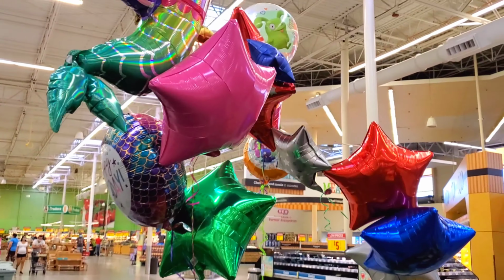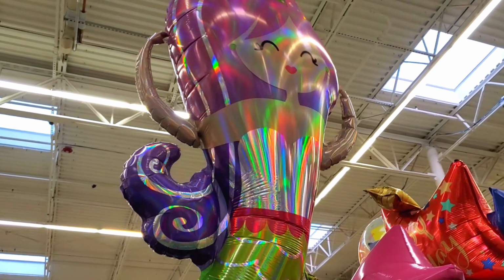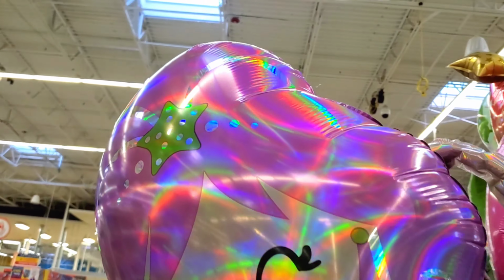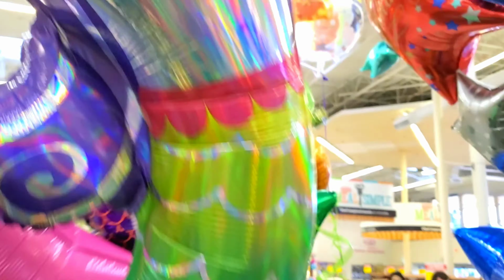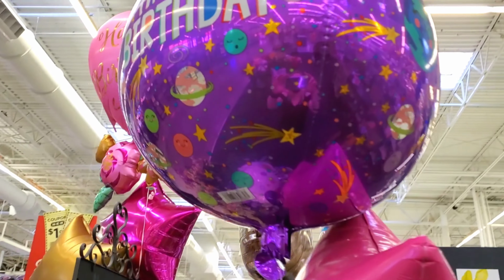Oh my God. All right guys, here is an awesome holographic mermaid balloon. This one is gigantic. This one's 22 also. Look, she has a little starfish in her hair. This one's also 22? Mm-hmm. Aw, so pretty.